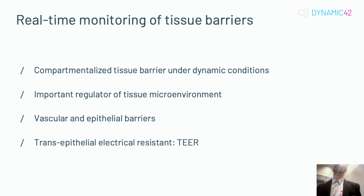For instance, a very well-known barrier is the blood-brain barrier that restricts molecule transport into the brain. But we have also a gut epithelial barrier that helps us to spatially separate the luminally located microbes in the body to make us not sick, but to stay in the intestine and have a beneficial effect on our health. And these barriers can be monitored via transepithelial electrical resistance, short TEER, and this is what we implemented as well in our chip platform.